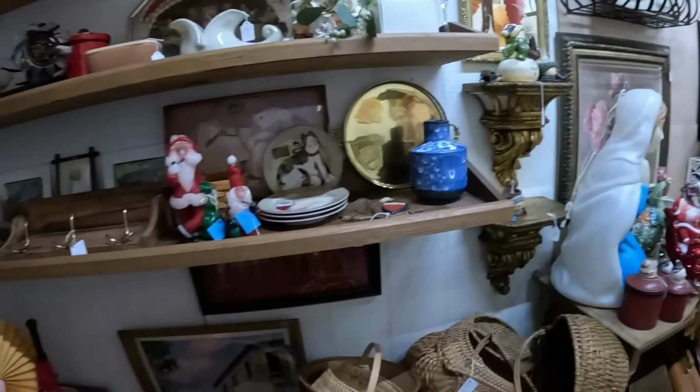Oh, this is a beautiful glass. Look at that. Imagine that at the holidays. Oh, so pretty. Beautifully painted in gold, and it's got like an etching in it. You can feel it. $2.99. I think every glass is now $2.99. I'm going to stick this back in.